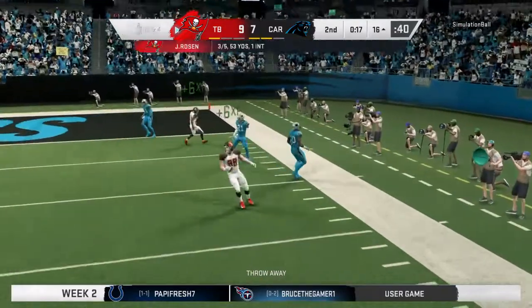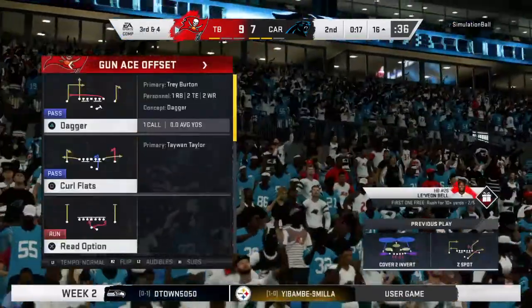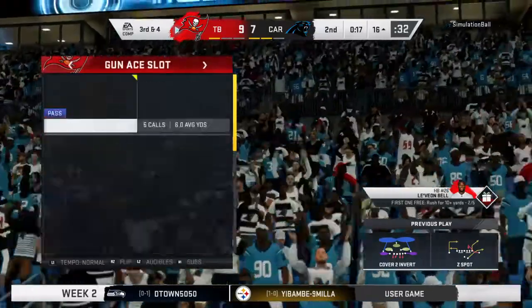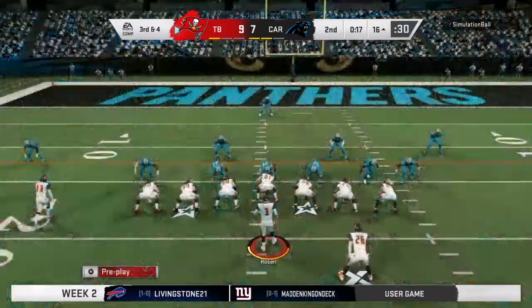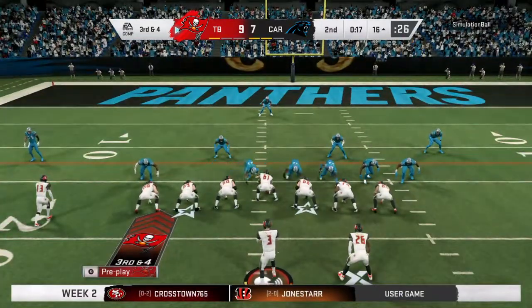A 2nd down pass play there, but it's incomplete. Thrown to the sideline and incomplete. It's 3rd down and 4 yards to go. The Bucs on 3rd down, they've converted 4 times out of 6. Not bad. This is 3rd and 4.